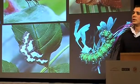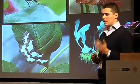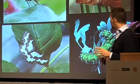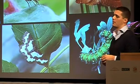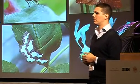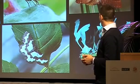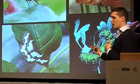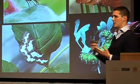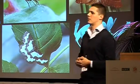And a final example: in the UK, common moth species have declined by something like two thirds over a 35-year period. And we can link these declines straight back to the farmland bird populations. And we can also link declines in plants directly to some of these moth populations. So we can see that the impact is being felt right the way across the system.